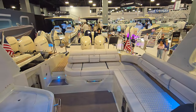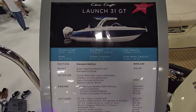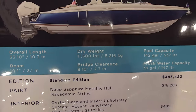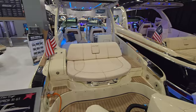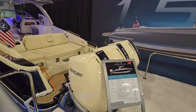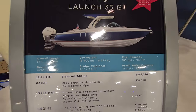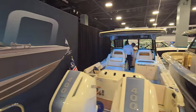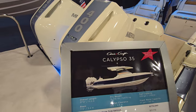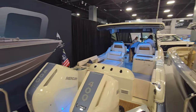Highly recommend, if you're at a boat show, stepping on the Launch 31 GT. It's a very gorgeous boat. All right, so just finishing up at the Launch 31 GT. You can see it's a 10-foot beam, about 11,000 pounds, very solid boat, and about $500,000 for the show. This is the Launch 35 GT. Show price $600,000, 37 feet overall, 10 foot 10 beam. We'll step on that in just a second. And then the Calypso 35 as well. 11 foot beam, $864,000. Absolutely gorgeous boats.